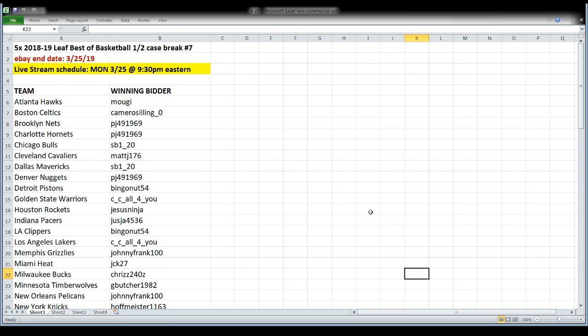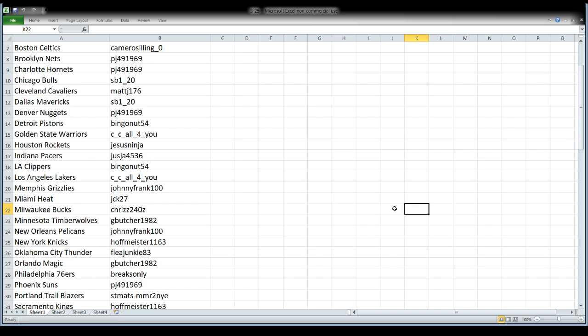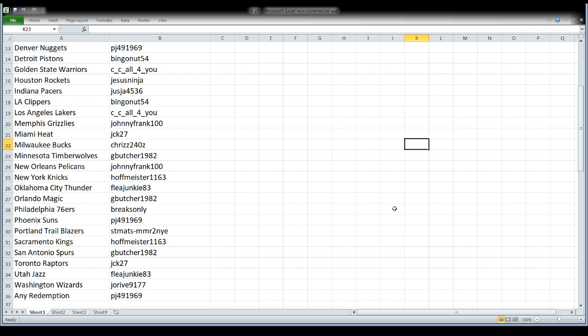So 5 boxes of 2018-19 Leaf Best of Basketball. This one is a half case break, but this is break number 7 for us on this product. And of course, it ended tonight on eBay the 25th of March, Monday night. And team names are there on the left-hand side, winning bidder, user ID across from each team. Note that we do have one special category in here, and that is for any redemption.